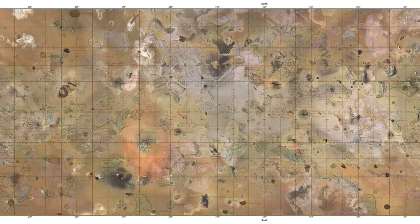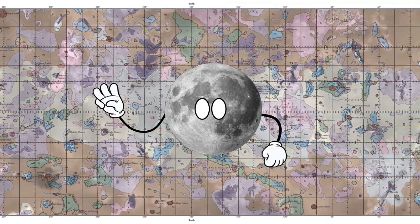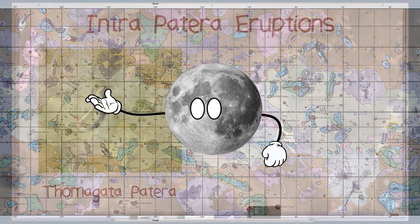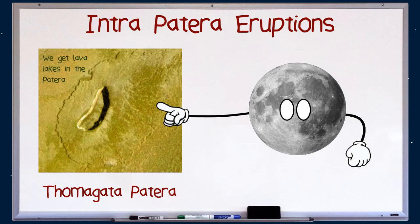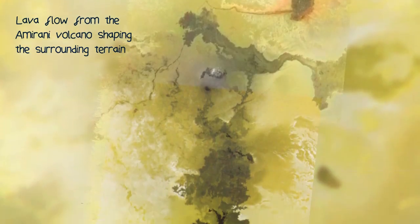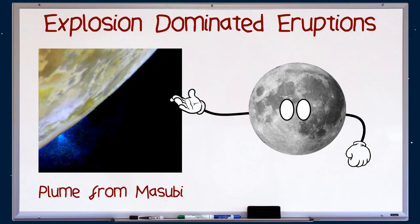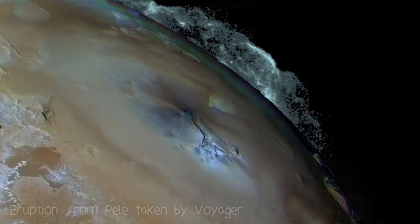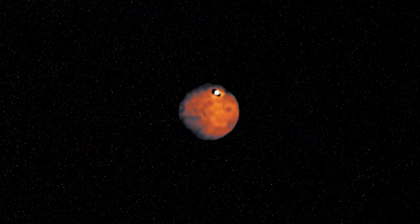After decades of ongoing study, and due to the sheer abundance of recorded events, three types of volcanic eruptions have been identified on Io. There's intra-patera eruptions, which take place inside the patera, resulting in lava lakes. Flow-dominated eruptions, where lava erupts at a generally steady rate, spilling out of the patera and shaping the surrounding terrain. These eruptions often last years, even decades. And everyone's favourite, explosion-dominated eruptions, short, violent outbursts that are sometimes so powerful they can be observed here on Earth.